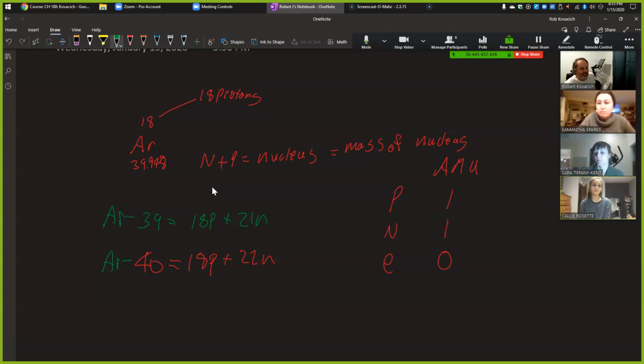So this doesn't change the chemistry of the atom, because the chemistry of the atom is dictated by the number of electrons. And so how many electrons do argons have? They have 18. How do I know that? Because the argon atom has 18 protons in it, and the argon atom is going to have 18 electrons in it. How do I know that? Because it's in that last column, and all of those atoms.